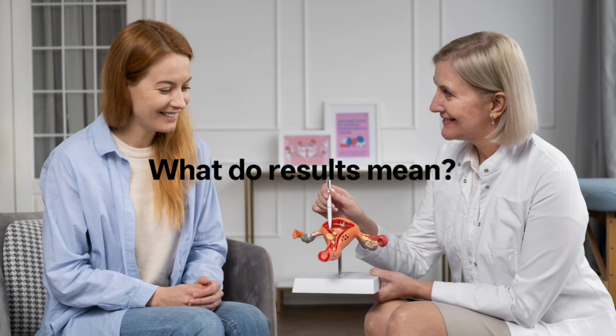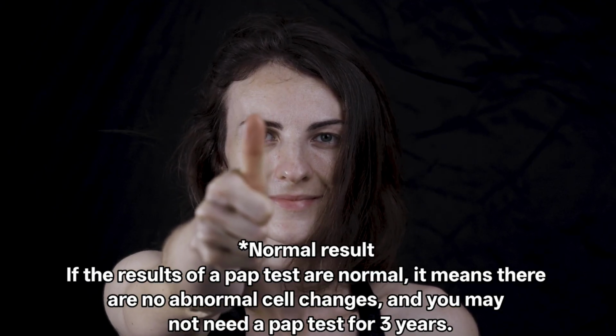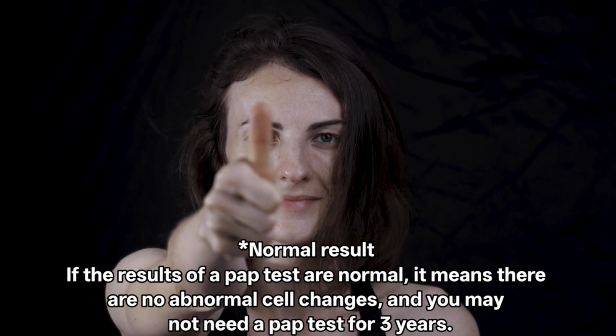What do results mean? Normal result. If the results of a pap test are normal, it means there are no abnormal cell changes and you may not need a pap test for 3 years.